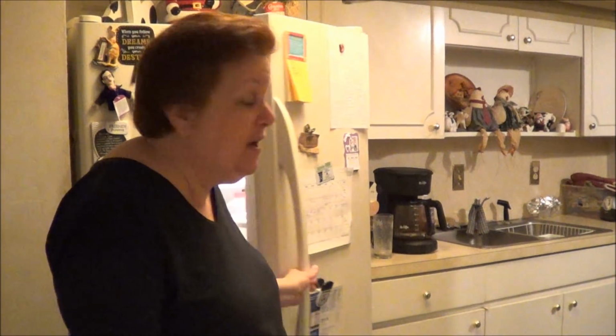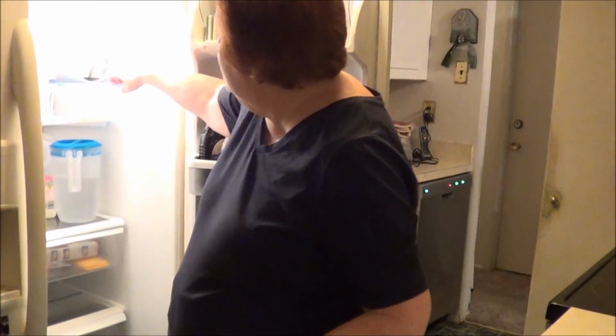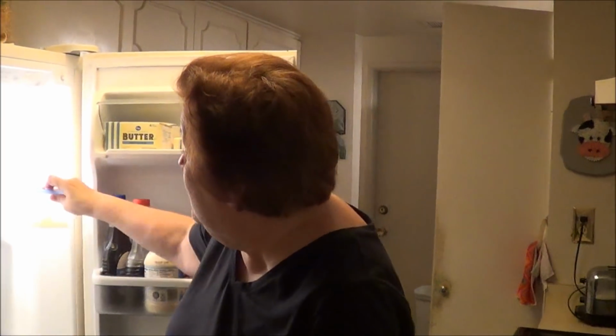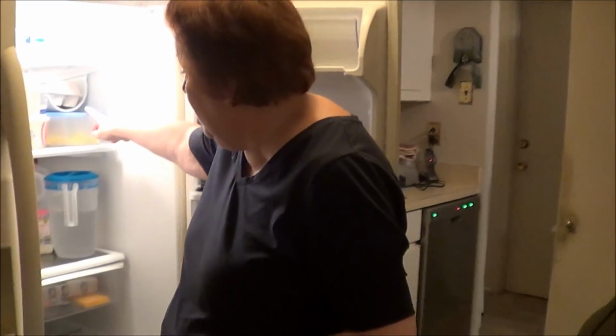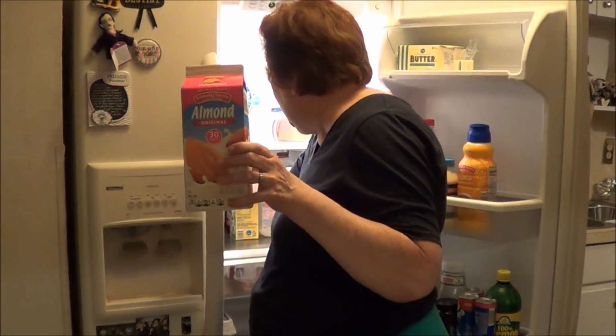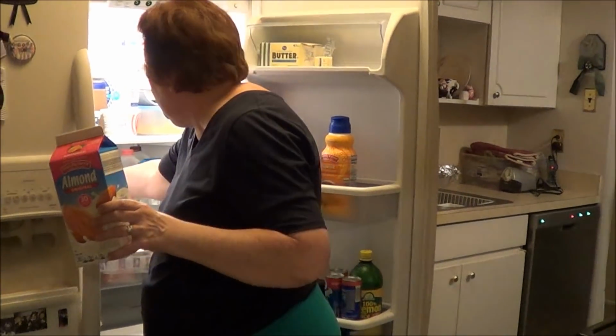So I'm just going to point out a few things that I like to have stockpiles of, and I've been trying to do more cooking. I made my husband some homemade lemon fudge. We're keeping it in the refrigerator. It was close to 95 degrees here today. I always have some kind of almond milk on hand, and I've been making sure to have that, and half-and-half. Those are a couple things.